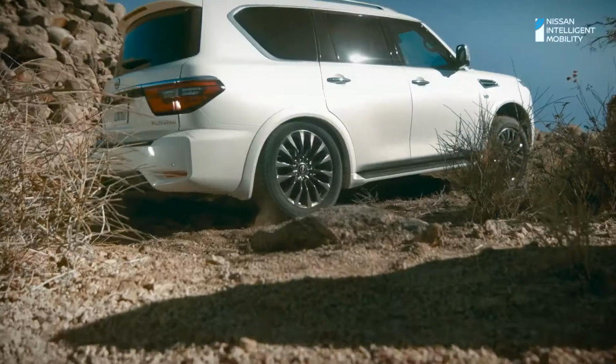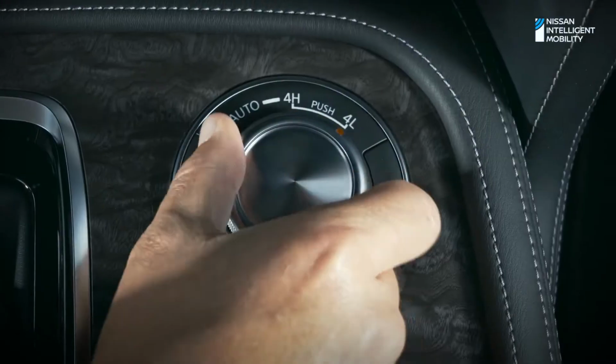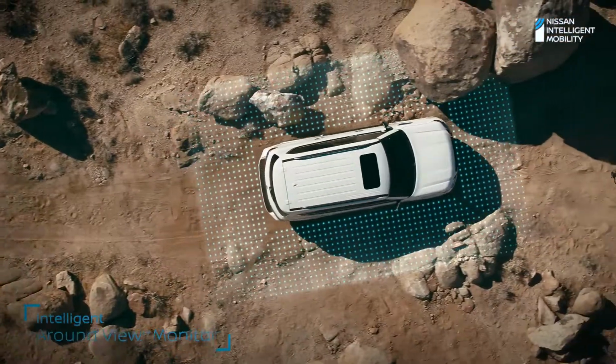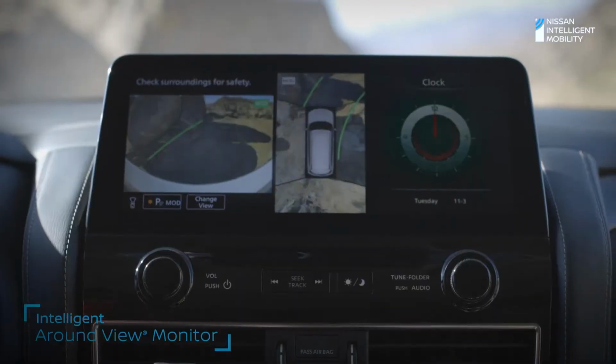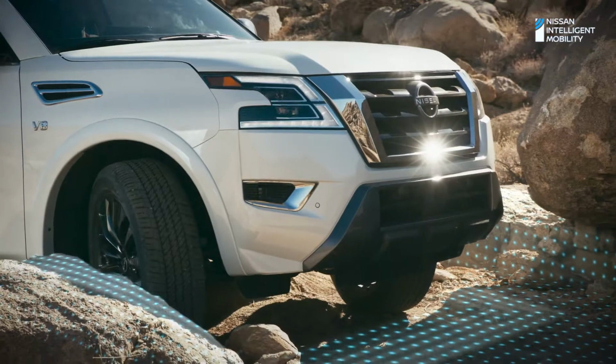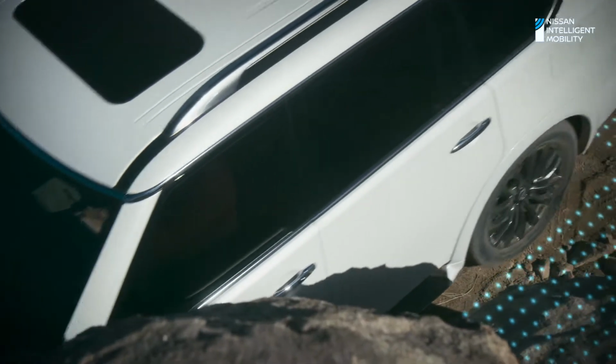And when you get that "I'm about to get stuck" feeling, kick it into four low. Need a spotter? Use Intelligent Around View Monitor for a better view. So you'll have the upper hand with the next obstacle in your path.